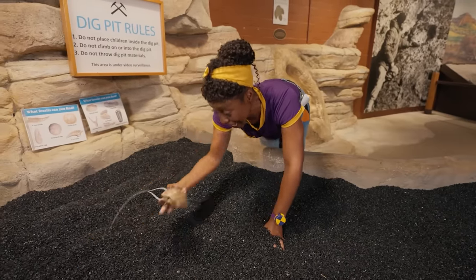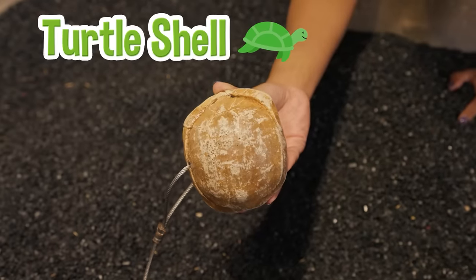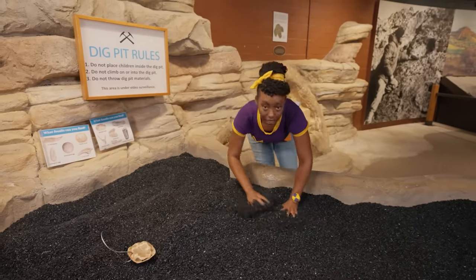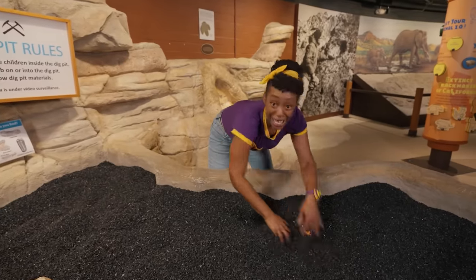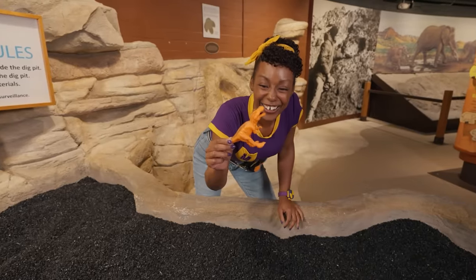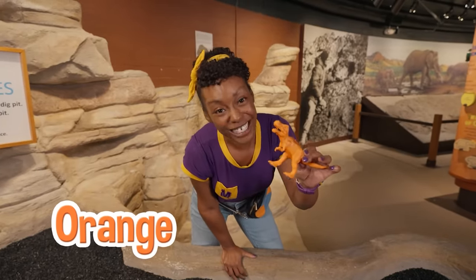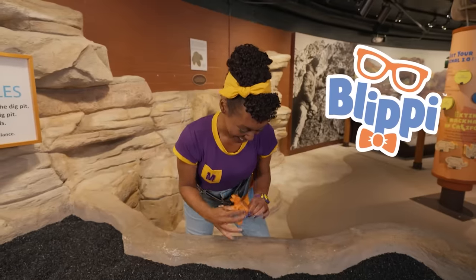Oh, I think I got something. Check it out. It's a turtle shell. Awesome. Okay, let's put it in our pretend bowl. Let's dig over here now. Dig, dig, dig. Dig down deep. Hey, check it out. A Tyrannosaurus Rex. My favorite dinosaur. And it's orange. Aw, just like one of Blippi's favorite colors.